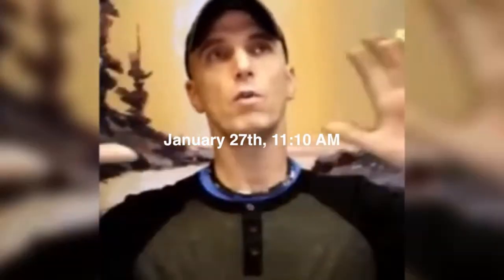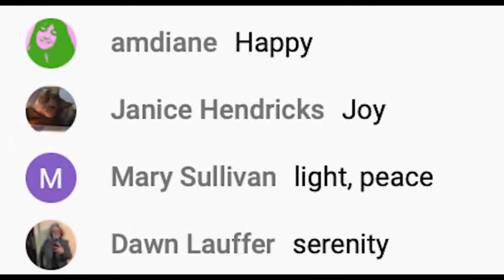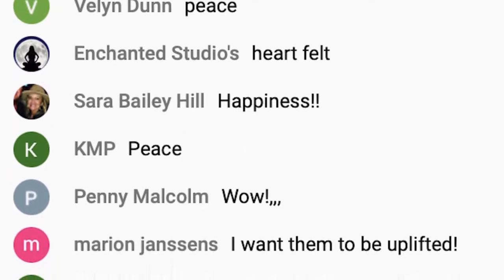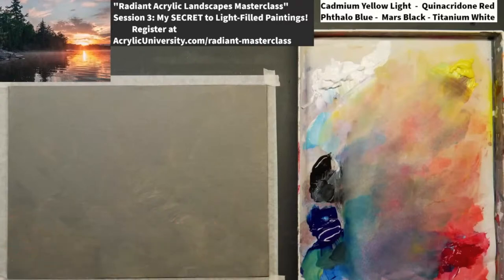At the start of session three, we asked you all what you wanted people to feel when they looked at your paintings. Thinking about your overall art, what do you want people to feel in your art? And seeing them all made me want to tell you that no matter what your final result may look like, your paintings are a deeply valid and beautiful form of self-expression, and we're so grateful that you shared that all with us this week. What I'm gonna show you right now is something that I just kind of stumbled across in my own experimentation, and I don't think I'd ever seen anybody do it before.